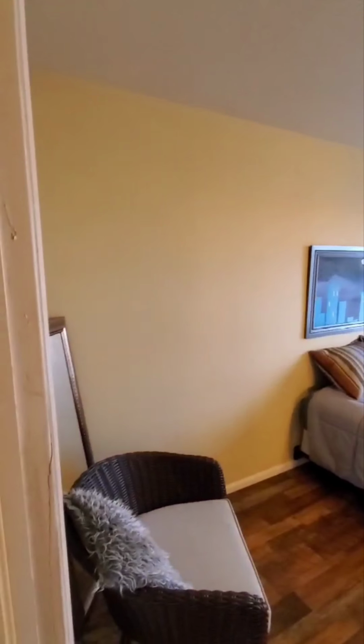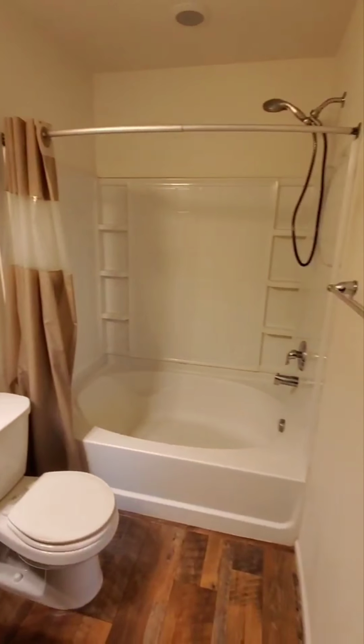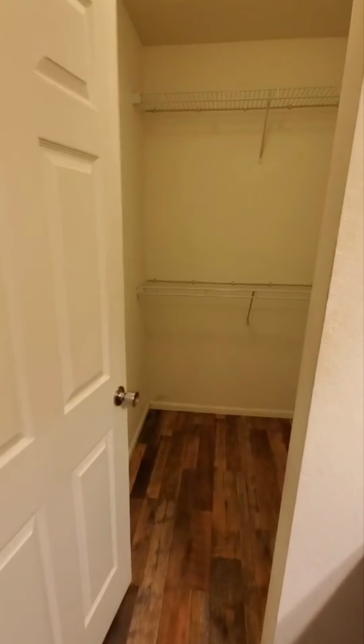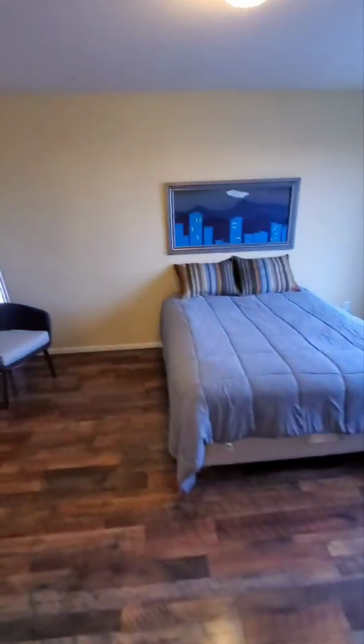And here's the master suite. Fairly large bedroom, as you can see. We're going to go on in here in the bathroom. Large vanity with a garden tub. Built-in shelving in the tub. Everything in this home is in fairly good condition. Large walk-in closet here in the bathroom. So come check this out.